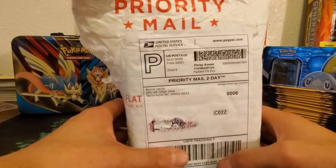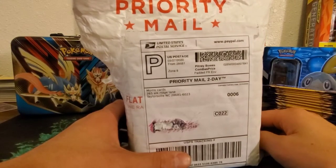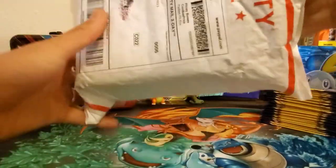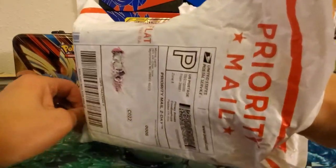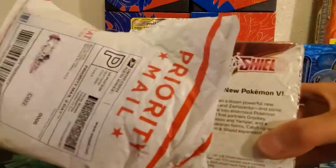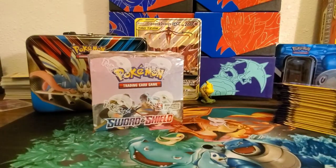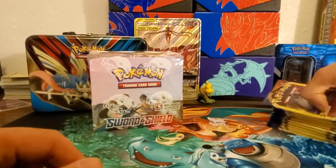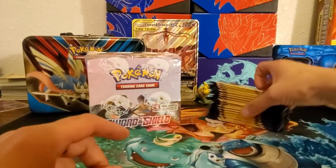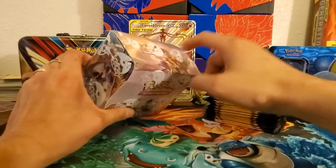So I guess they just sent me this, since I don't get to pick it, just Sword and Shield. They got it all counted, and I opened it just to check what was inside. But yeah, here we go, here's the Sword and Shield booster box. If you guys are interested, you can go check them out on DeriumsPokemon.com. I'm sure they're still doing it, and you can trade in your bulk and get one of these sealed.